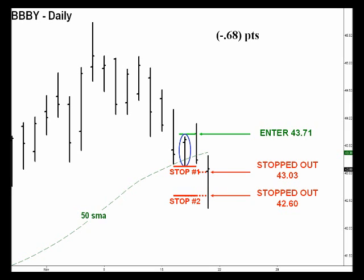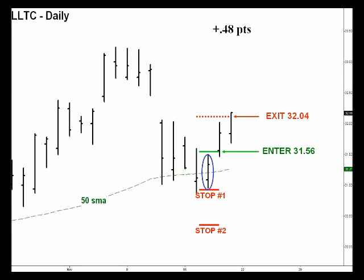Our next trade was in LLTC. Once again, 3 different strategies were giving us buy signals. Let's look at this through strategy number 4. We went long on the 18th yesterday at 31.56, and we exited today at 32.04. So we made nearly a half a point on this particular trade.